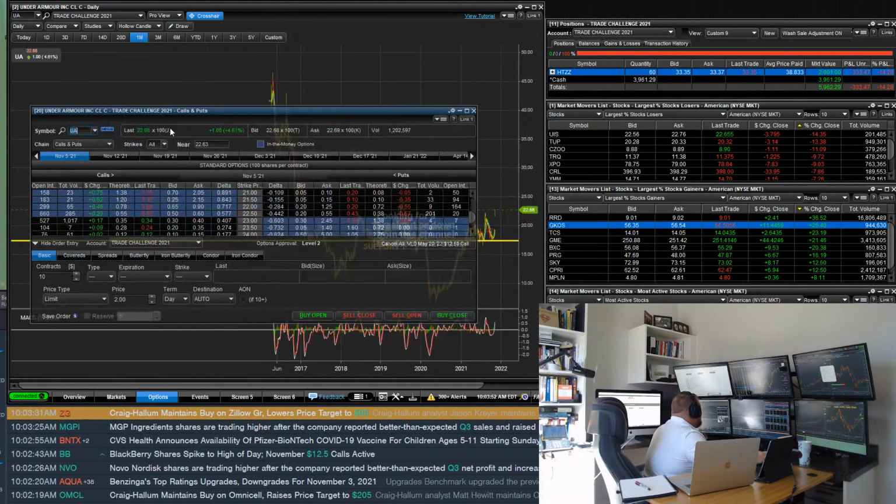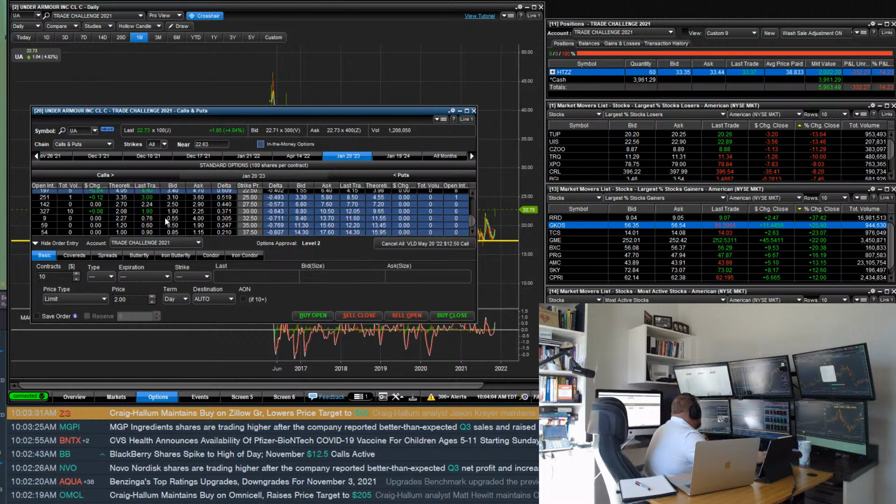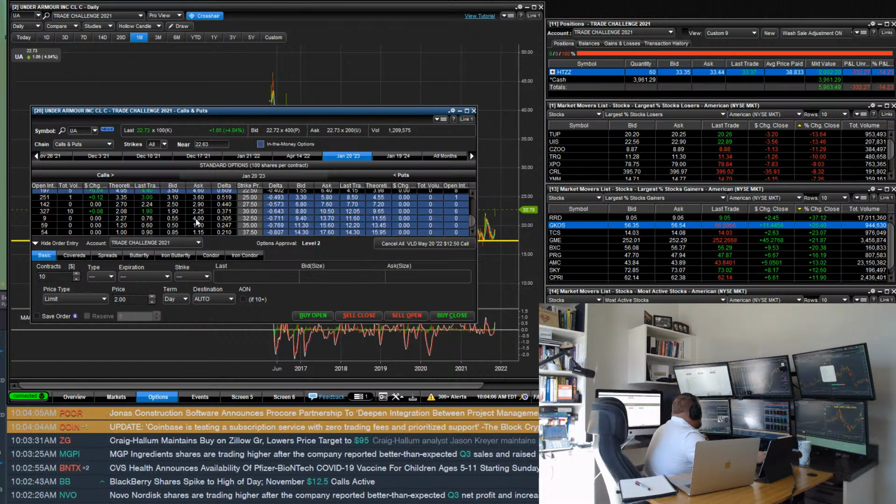So if you're looking at something like Under Armour and you say, hey, Dave, I agree with you, I think that's going higher, you could pick up the January 2023 expiration. That 25 strike is only going for $3.35. You could pick up the 30 strike here for about $2.08. So that's a nice one right there.